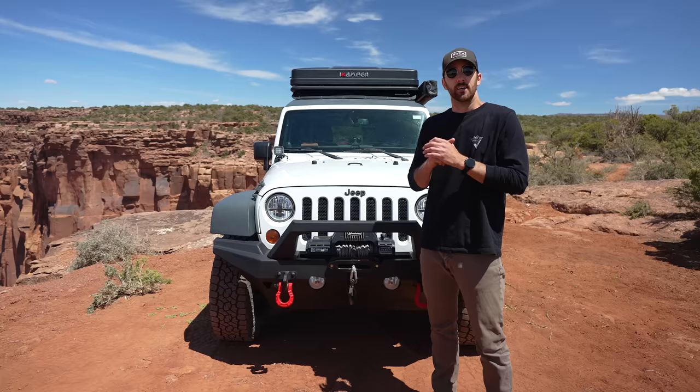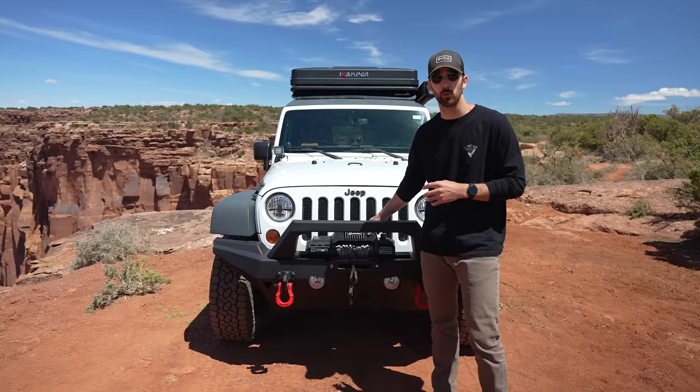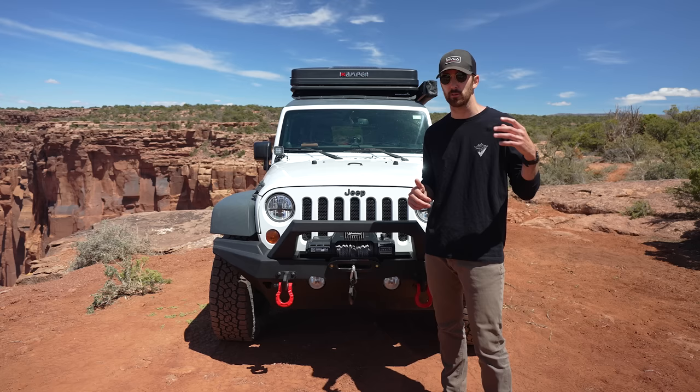They usually make great products, but this one really let me down and almost cost me a couple grand to get towed out of there. So I'm in the market for a new winch. If you guys have any recommendations for brands that you like or reliable brands that you've been using, definitely comment down below.